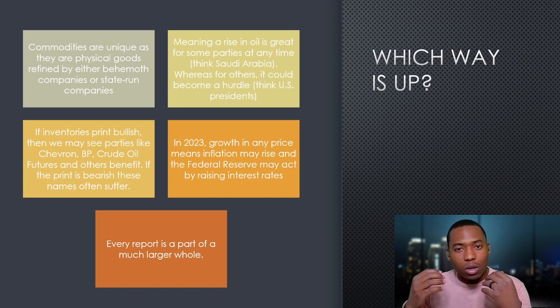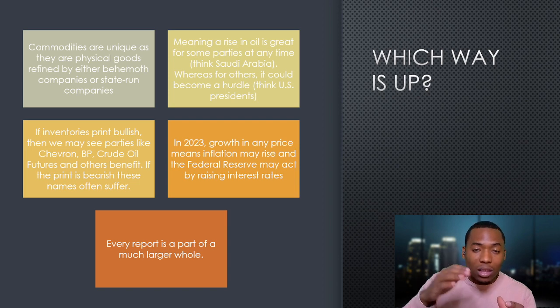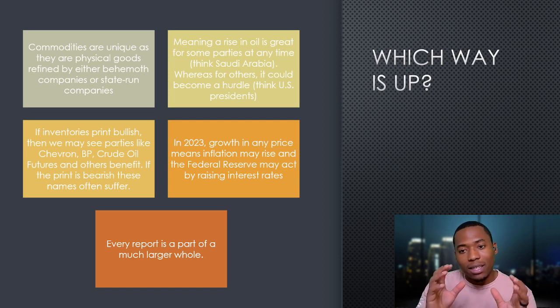Perception matters considerably more. If inventories print bullish, for example, the perception is: because there's a shortage, we should see prices rise. So for Chevron and BP, crude oil futures, these products and stocks benefit from the perception. If the print is bearish and we see an overage, we see a build in inventories, then these same names may suffer because the perception is higher supply equals lower prices if demand remains the same.